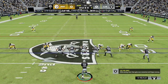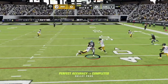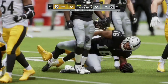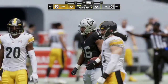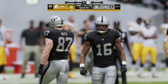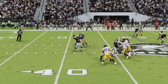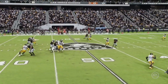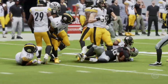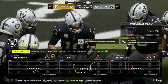And on 2nd and 9, right around midfield, Jimmy G is out in the pocket and finds Davante Adams right in the middle. My mistake, not Davante Adams, but number 16, Jacoby Myers, for a nice gain to the Pittsburgh Steelers' 34-yard line. I saw the hit that happened on Jacoby Myers in week 1, so hopefully he recovers as quickly as possible, and we don't like to see any injuries, especially the ones to the head.